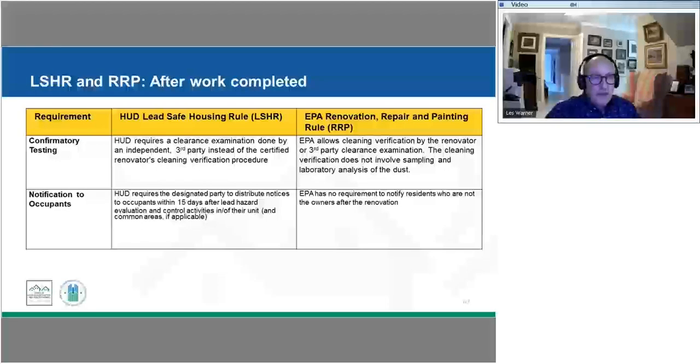Also, some key differences after the work has been completed. So all of our work under the Lead Safe Housing Rule, we are going to require that there be a third-party clearance testing that is done. So we would not allow the contractor themselves to do that, and this will need to follow the certified clearance testing protocol that we're going to be talking about in a minute.